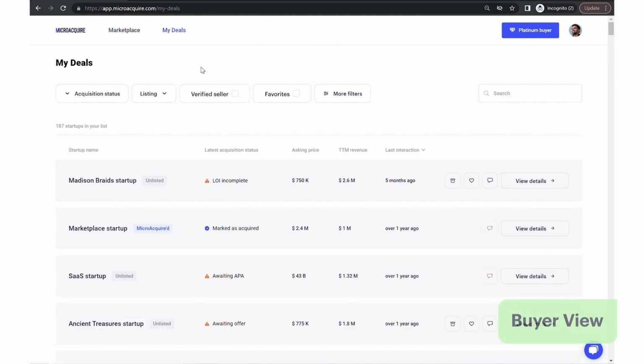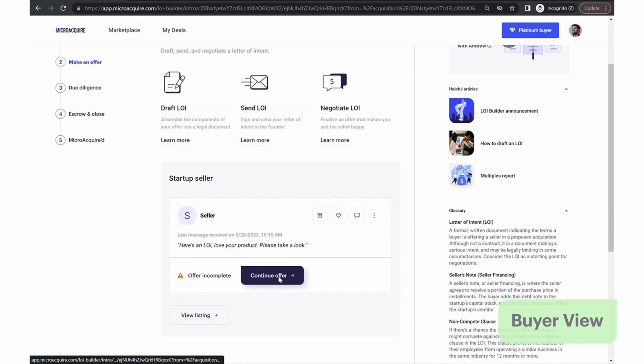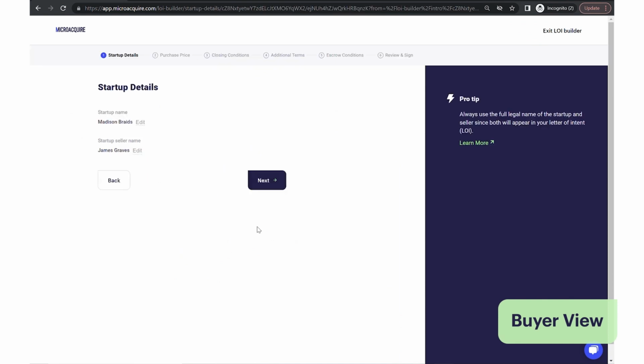Now, moving over to the startups that have contacted, we have built tools for you to view all the startups that you have reached out to, and if you want to make an offer on a startup, you go to your guided acquisition process, and we have tooling that allows you to build items such as a letter of intent.